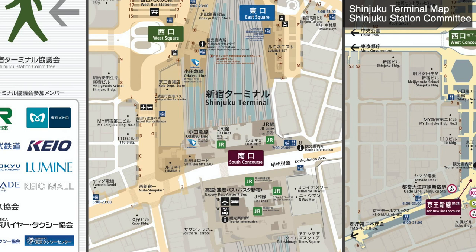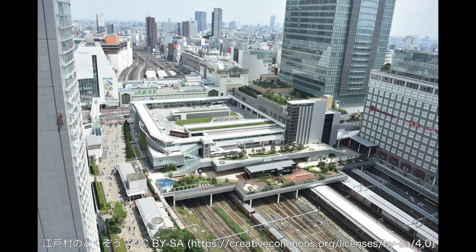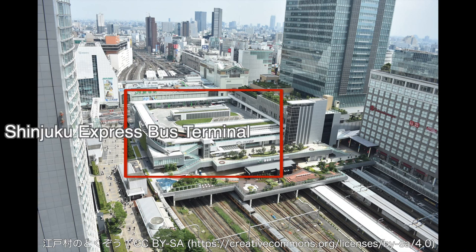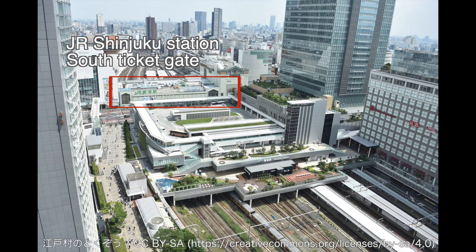Now, let's take a look at these places with photos. The building in the foreground in the photo is Shinjuku Express Bus Terminal. The departure point for the bus is on the fourth floor of this building. As I explained, the building is located right above the railroad tracks. If you go up to the second floor from the platform, you will find the New South Exit ticket gate and the Koshu Kaido ticket gate in the building. The other side across the road is the South Exit ticket gate in the building.